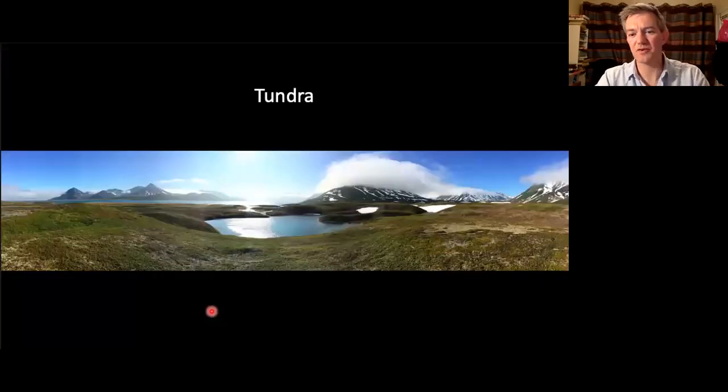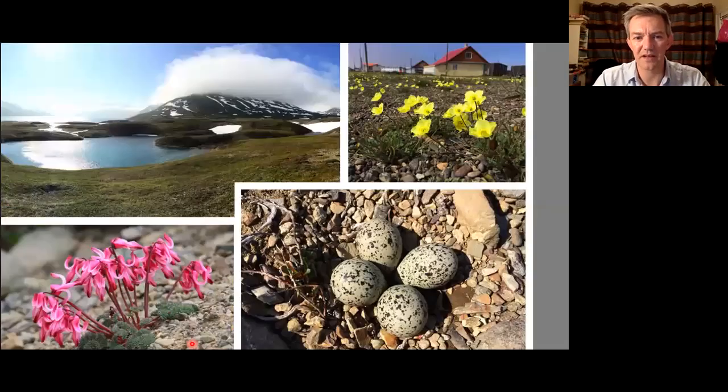And it's an incredible place, absolutely stunning. So the default habitat is tundra, with loads and loads of small tundra pools, some stunning flora. So we've got some poppies up in the top right, and the bleeding hearts, dicentras in the bottom left. And this is a Mongolian plover nest as well.